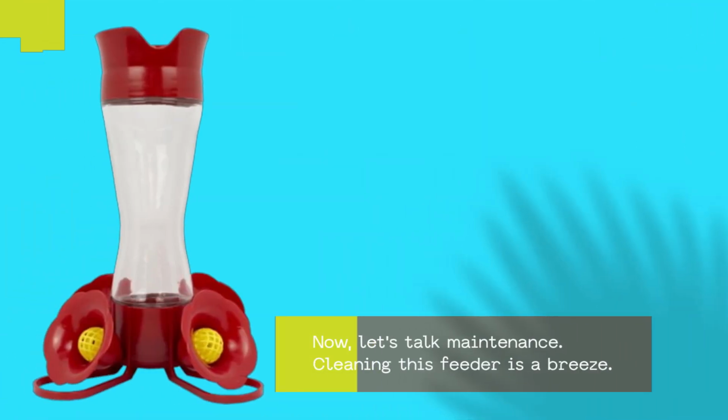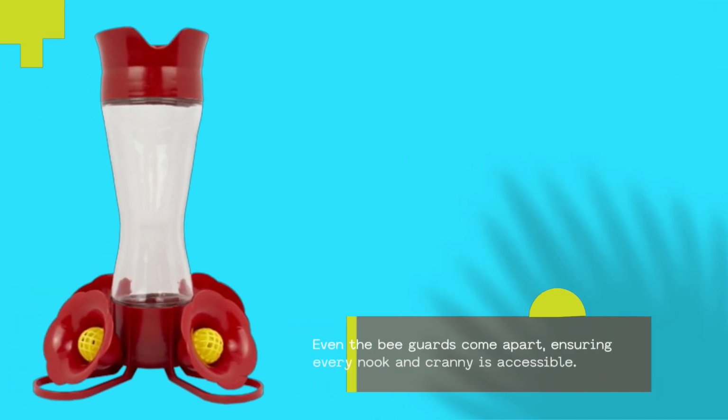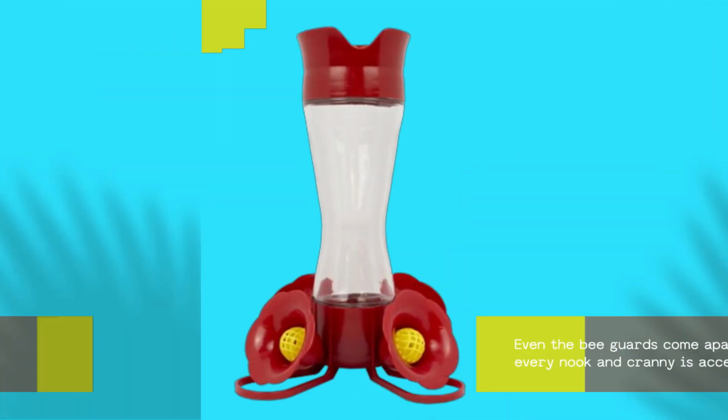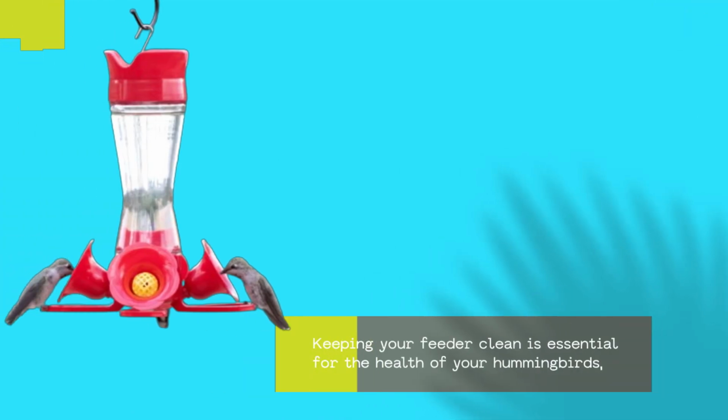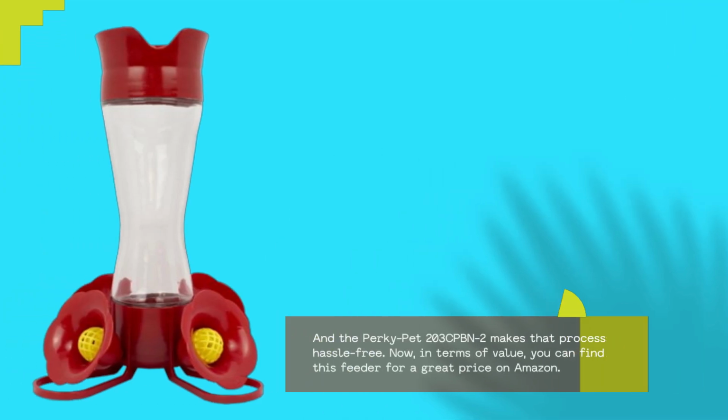Now, let's talk maintenance. Cleaning this feeder is a breeze. You can easily disassemble the ant moat, base, bottle, and ports for thorough cleaning. Even the bee guards come apart, ensuring every nook and cranny is accessible. Keeping your feeder clean is essential for the health of your hummingbirds. And the Perky-Pet 203CPBN-2 makes that process hassle-free.